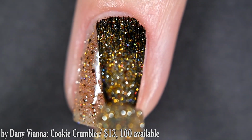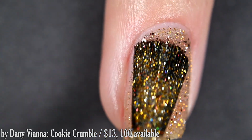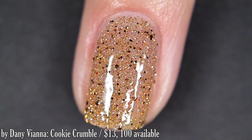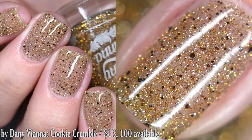This could definitely be used as a topper. I really like how it looked in 2 coats on its own though. The formula was great. Sometimes these reflective glitters can get thick, but this one was easy to work with. This is going to dry extremely textured and removal will be extremely difficult.